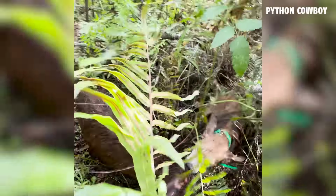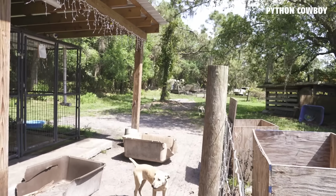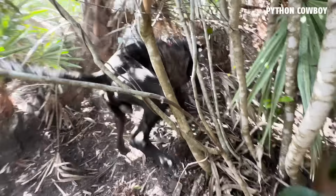Good dog. Hold him, Nip. That is Croc. And that sucker will croc a hog. Good dog. Catch him, Croc!